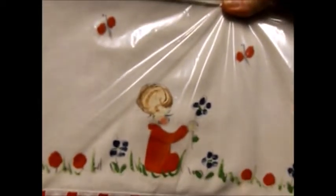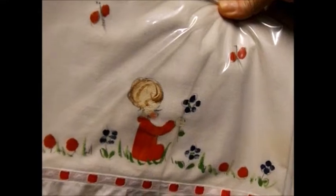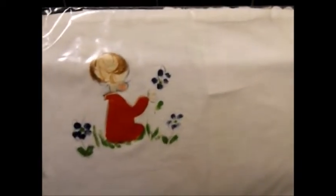Here is the packet. This is a little hand-painted pillowcase and sheet set. Let me show you the other side, because I think this must be the sheet that goes with it. I haven't unpacked it. And there's a little edge.